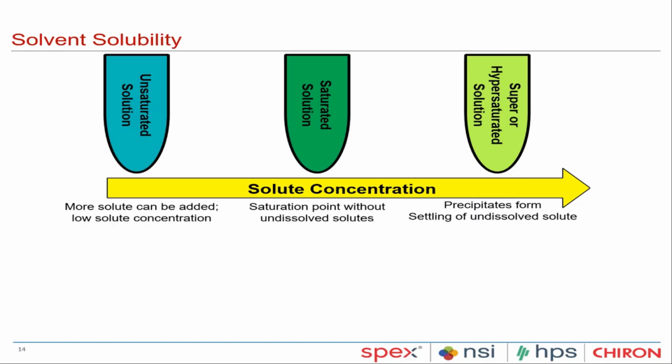When you also talk about solvent solubility, you want to know what type of solution. How saturated is this solution? An unsaturated solution means more solute can be added. It's got a low solute concentration. A saturated solution means you've reached the saturation point and no more of your solute will dissolve in your solution without precipitating. And then finally, you have a supersaturated or a hypersaturated solution. And this is where you have precipitates forming, crystals falling out, the settling of undissolved solute.